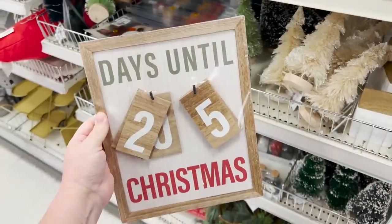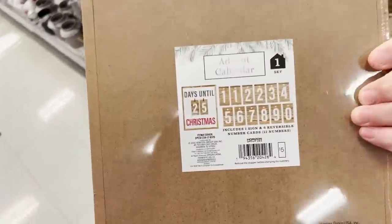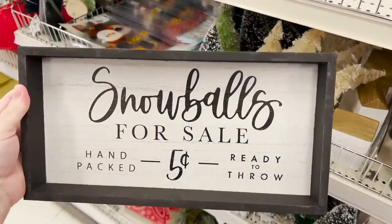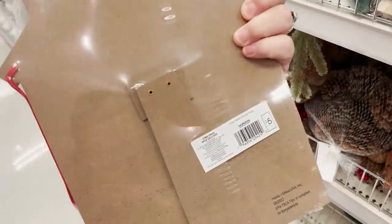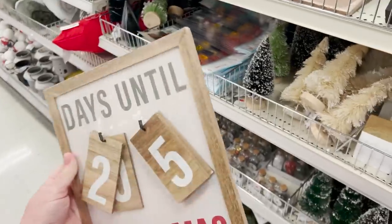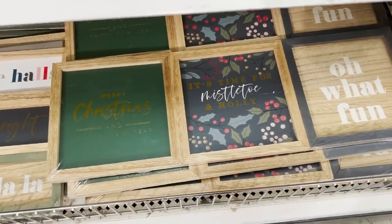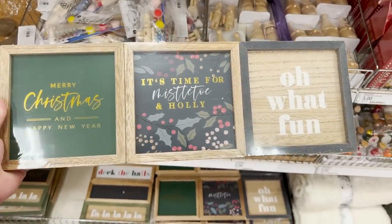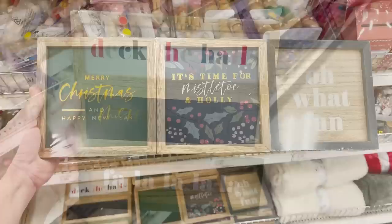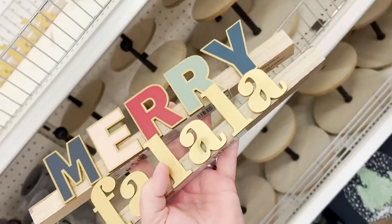Back to the decor. So they do have some signs for $5. I did put up a reel on Instagram of some of the signs I was finding. Here's some more. This is a countdown. They have a couple of countdowns. I like that they have kickstands for $5. They also are putting out sets of three signs. I think these are really beautifully done. They have the square version as well as this set. And I love that they coordinate with the pillows. There's a lot of cohesion with their decor this year.